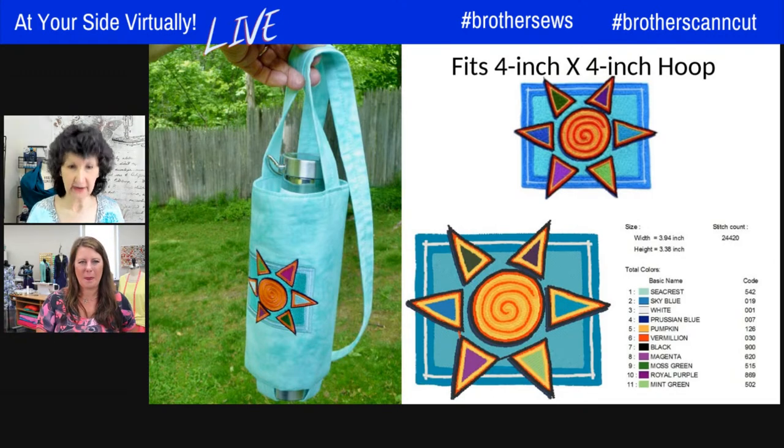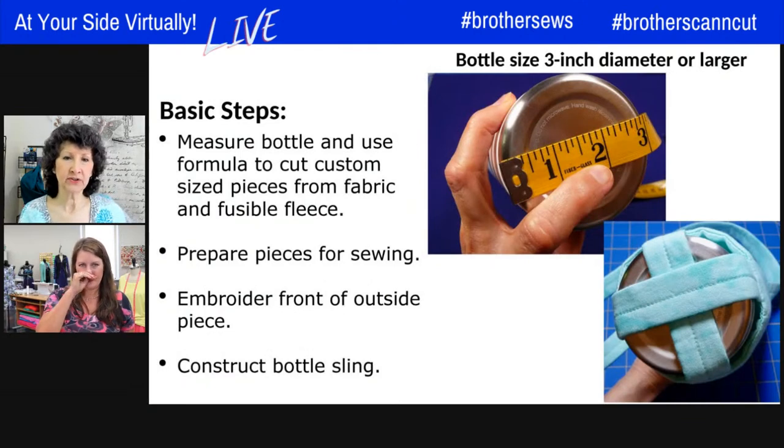That just gives you a good overview of the design itself. So we can go to the next one. And this is where you're going to start making your custom measurement.